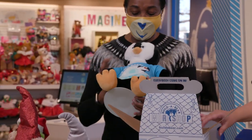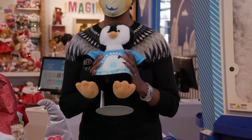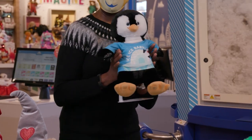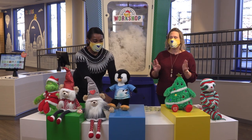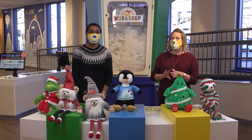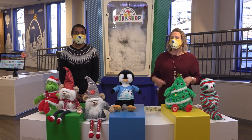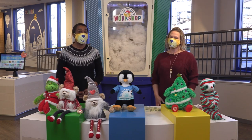Okay, this is our penguin, and this penguin is rocking the most hilarious tee. Ice, ice, baby. That's hilarious. I love that. We always have so many fun tees on our website, and they always make me smile. Be sure to check out our wide range of tees online, including some of my favorites, Gnome Sweet Gnome and the Oh Snap Sweater.